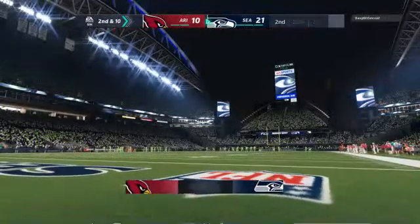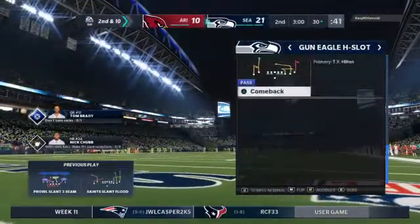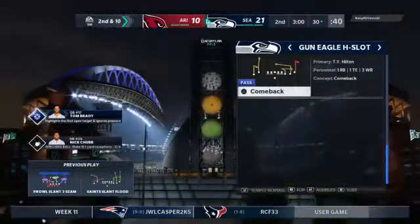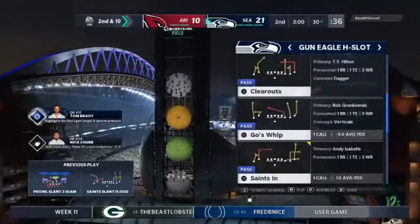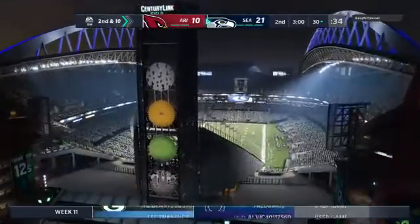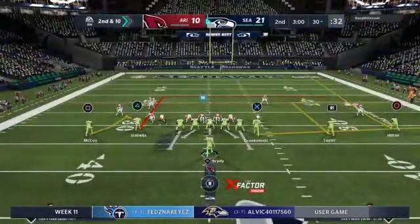Brady's incompletion on first down leads to a 2nd and 10. The Cardinals going to use the first of their timeouts. They'll have 2 remaining as we step aside here in this second quarter. Ball on the 30 as they come up, 2nd and 10.